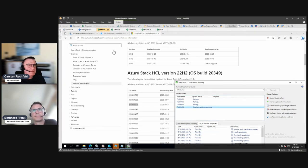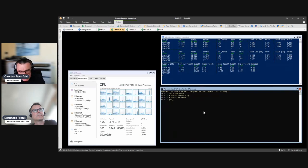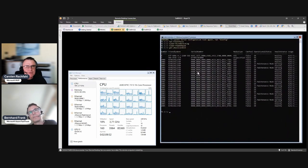Yeah. We will talk about the maintenance mode also, because this part I really don't like. Yeah. So let's see what he is doing. Let's go. Oh, the node is already gone. So if I do here a Get-PhysicalDisk. By the way, that's good. Yeah, you see my 24 disks.